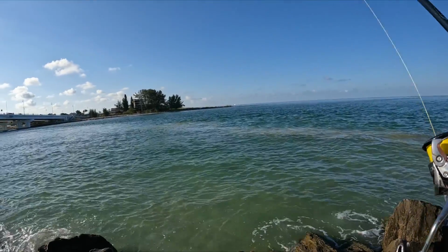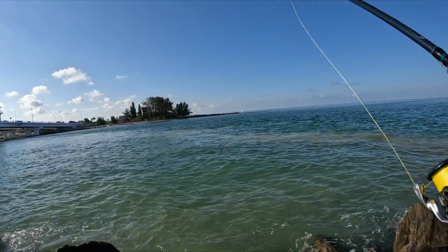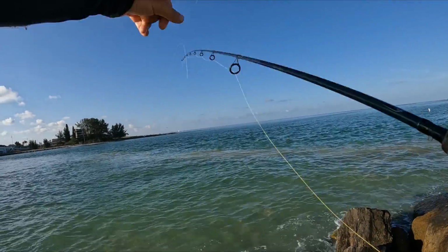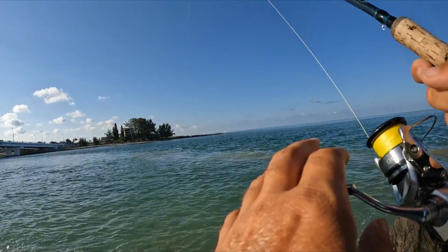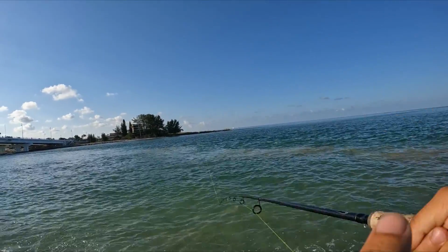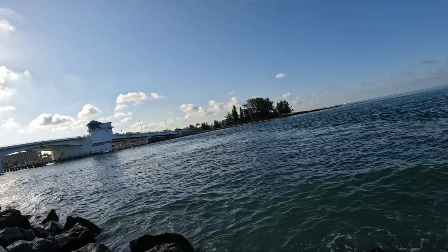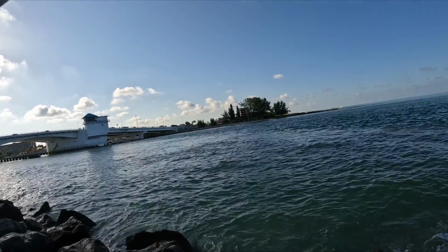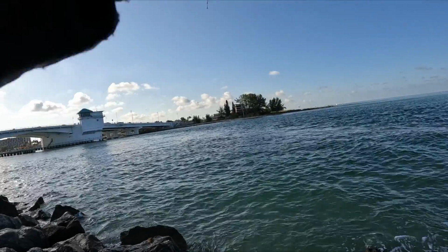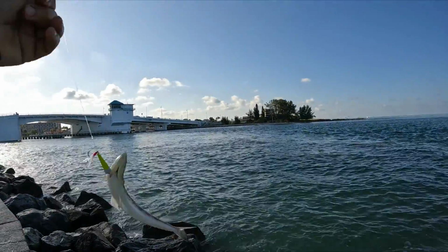I think we're gonna give half an hour to each spot we got today. If they bite here, we're gonna stick around more, but then we're gonna go on the south side. There's only one guy there. So nobody likes to jig that side for some reason, but we do. That's what we got. Tiny. Whatever it is, tiny. Oh well.